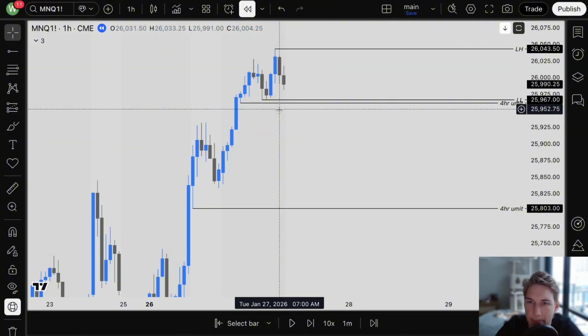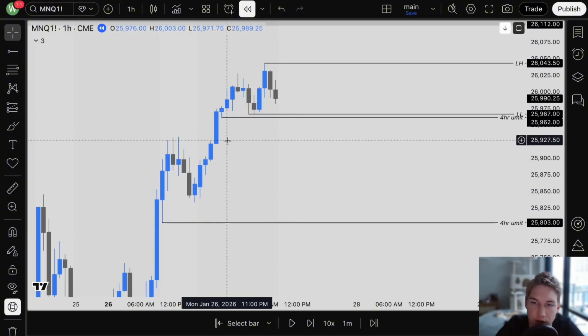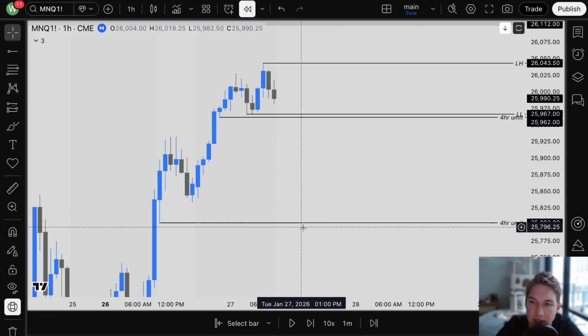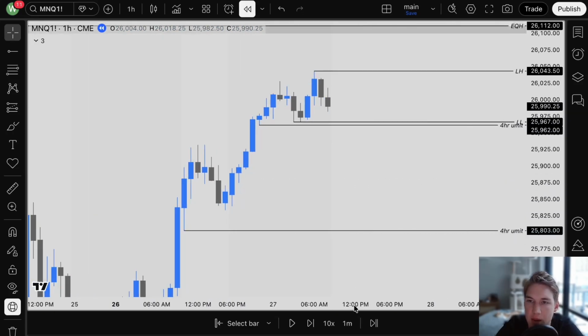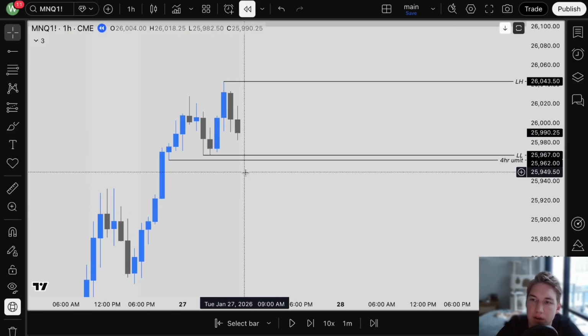Now, we could definitely get weak below London lows and continue, right? The first B in my strategy, which is breakout. We could break out below London lows and continue to this 4-hour unmitigated. But my highest probability setup, and it's pretty obvious, would be a sweep of London lows.